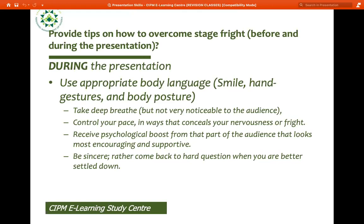Unless you have intentionally set your class in a U shape where you can walk in between the U, walk to and fro in between that U, so that you can touch base with your audience. And don't forget, it depends on the kind of presentation also. So I'm saying your body language is very important. Your hand gestures are important.